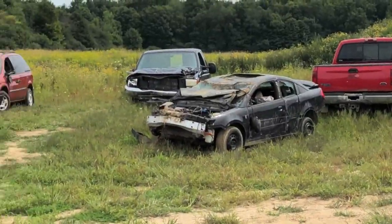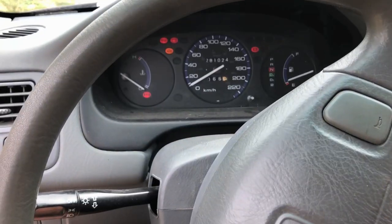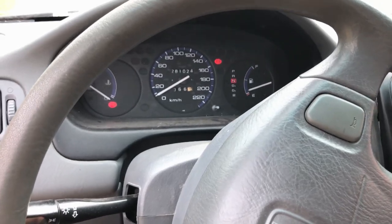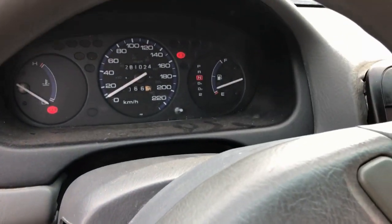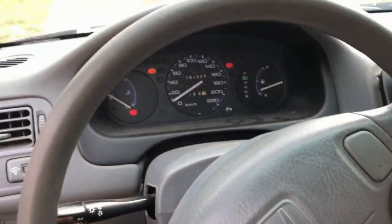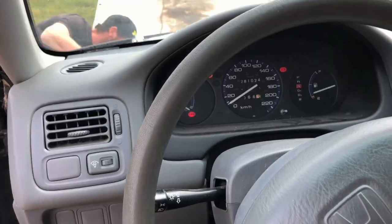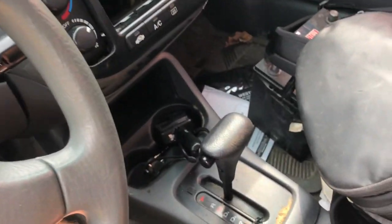We gotta get all these cleaned up too. Fire it up. We got a little gas there. Back up a bit. Okay. No brakes, perfect. Need brakes where we're going.